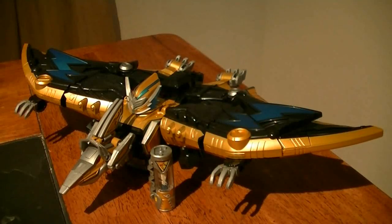This time I'll be reviewing the Kaminari Henkei Deluxe Pteraiden-Oh from Juden Sentai Kyoryujin. This is Kyoryu Gold's partner Juden Ryu that can transform into its own robot mode and combine with other Juden Ryu. So this set includes two things, Juden Ryu Terra Gordon and its respective Judenchi.